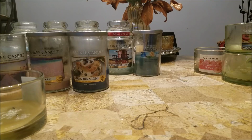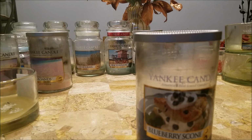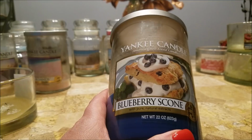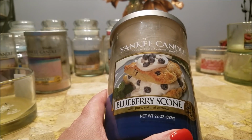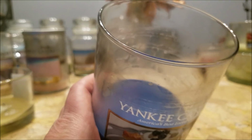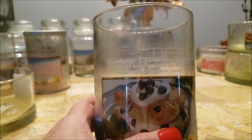Okay, so I did go through my blueberry candles. I have 2 burning right now, so you'll see them in my August empties, and I will have no more blueberry candles. I'm all out. So the 2 I have burning right now are large jars and blueberry scone, and I had this 2-wick tumbler. I like blueberry scone. I like the scent of it better than the Kringle blueberry muffin. I think the blueberry muffin is a little bit more bakery than the blueberry scone, which is more like blueberry cream.